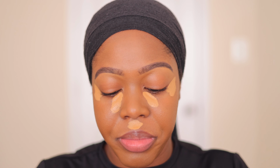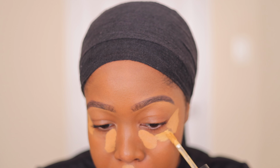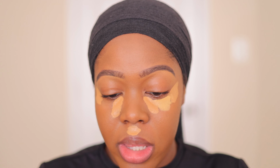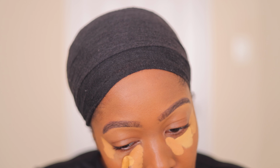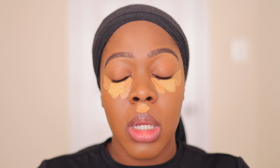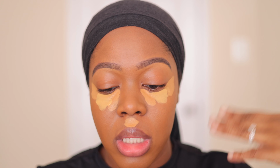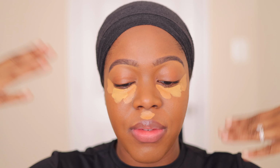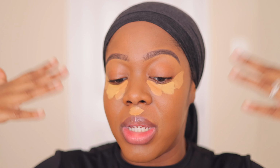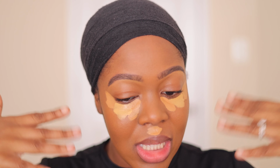Then I take Latte. And I just put Latte right in the center here. And as you can see, it's a more brighter yellow tone. And that's the mix together. Chef's kiss for me. So. Center right there. And I just let this sit for just a little bit of time. Y'all, the longer you let your concealer sit, the more pigmented it becomes. So I think I learned that from Jackie Onion, but yeah, you just gotta let it sit a little bit.